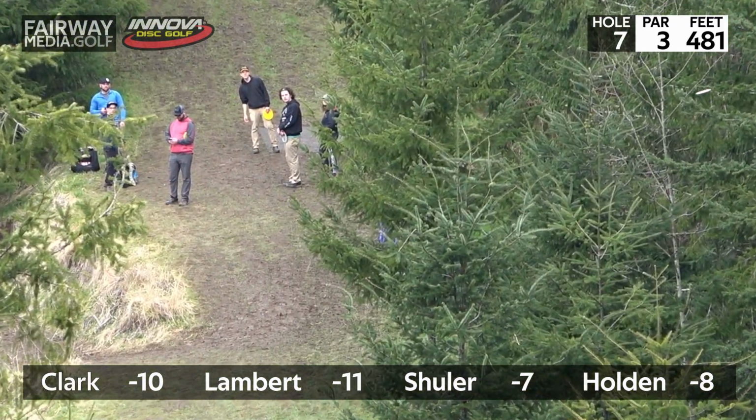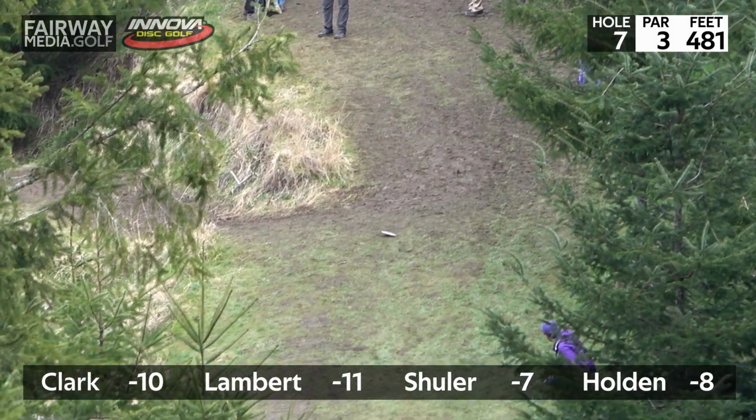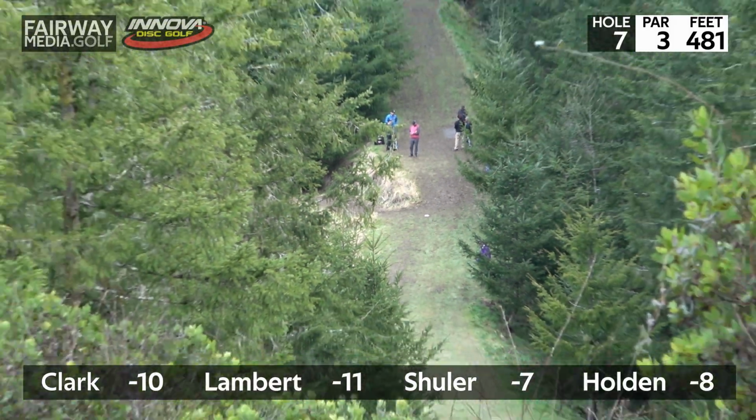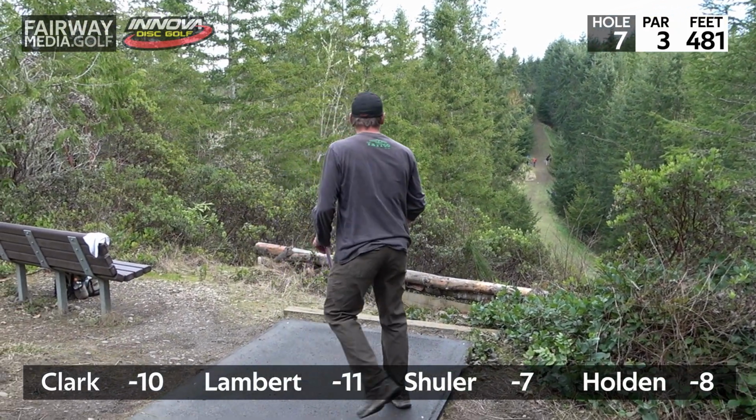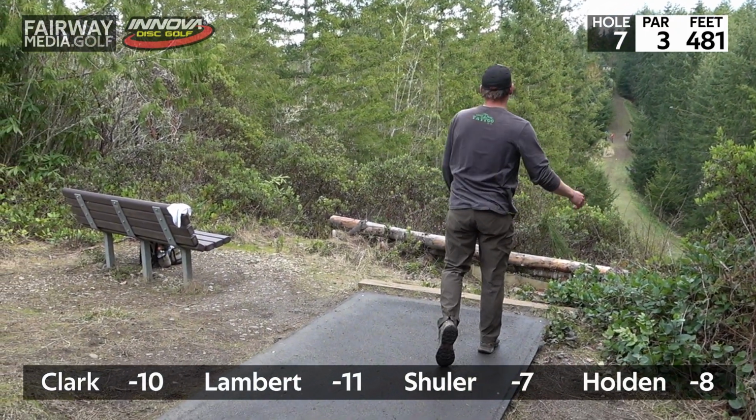Yeah, that looks kind of scary right there. Ooh. I like it. Right there at the top of the hill. A little bit longer of a putt than you want, but not a bad shot by any means. You get to give it a little bit of a downhill run.